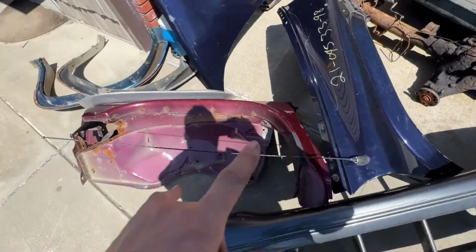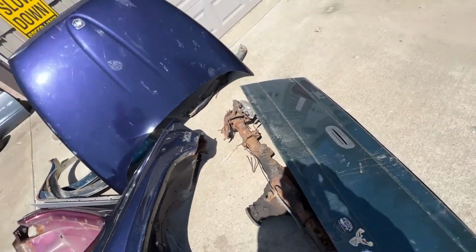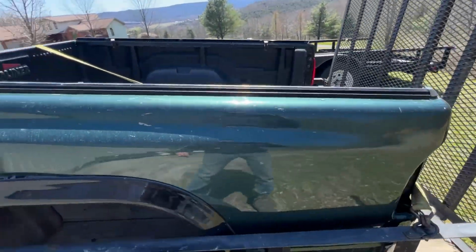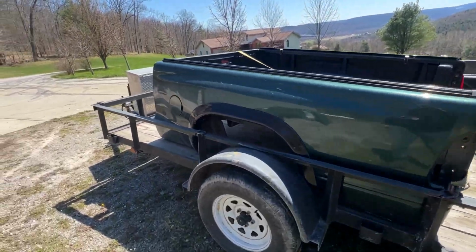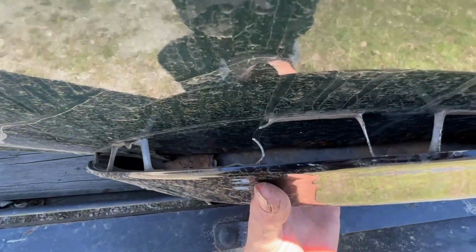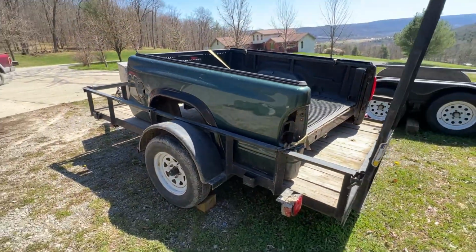Same with that one. They came off of two different trucks. Obviously, they're two completely different colors. Decently rust-free tailgate. We also got this bed. Now this thing, it could be a little bit cleaner, but it was pretty cheap off of Marketplace. The fender flares are falling off, so we're gonna have to put them back up. It does have rust down in there. A completely rust-free truck isn't necessarily the goal. I just don't want any showing.